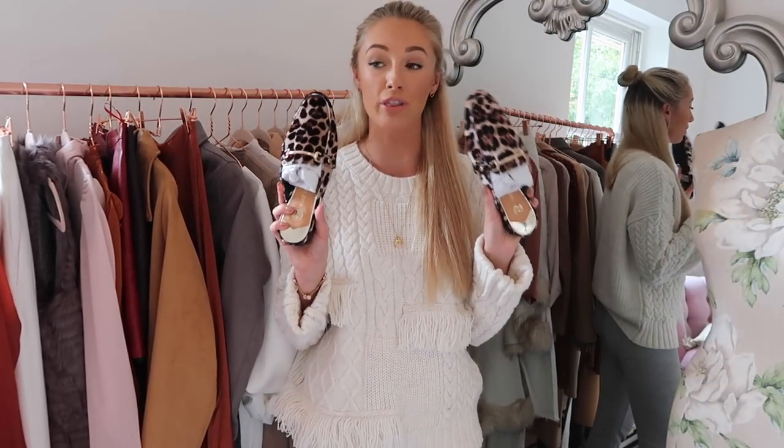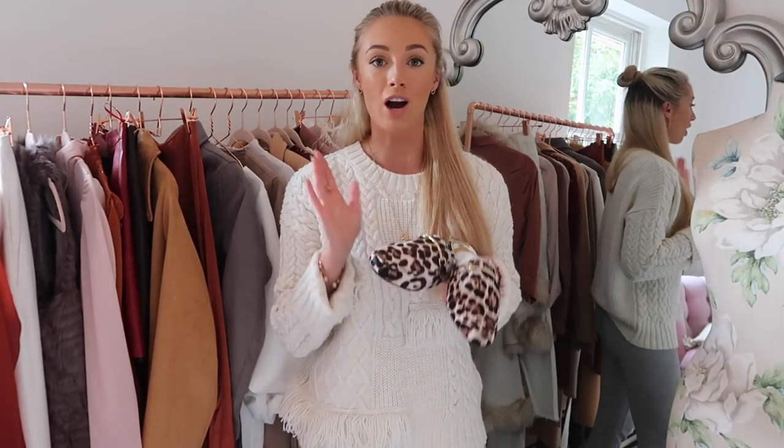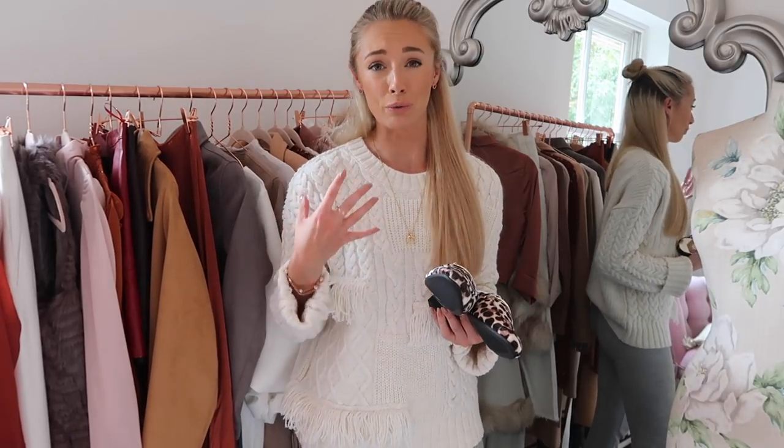First of all, I picked up these shoes. Now, one of you guys actually alerted me to these because I tweeted out saying that a lot of you were asking for dupes of my Gucci mules, which are also leopard print, and one of you actually found these and let me know about them. So I had to pick them up because, yes, I do have the Gucci ones, but I want to wear the style a lot more frequently, and I don't want to wear my Gucci ones out, if that makes sense. So I picked up these.